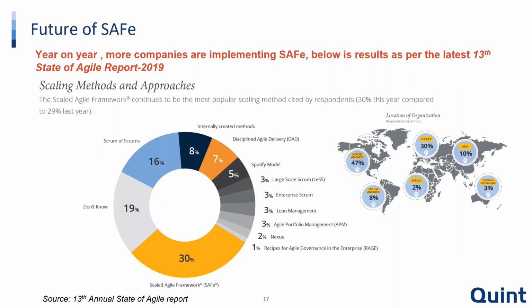Future of SAFe. Now, what you are seeing on the screen is the latest 2019 report, the State of Agile report. There is this 13th annual State of Agile report, which is generated every year, and the complete report you can download if you want by going to Google and typing 13th annual State of Agile report.